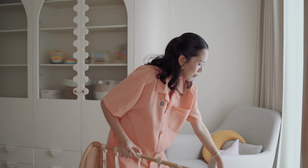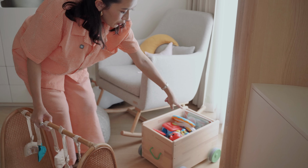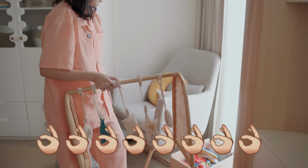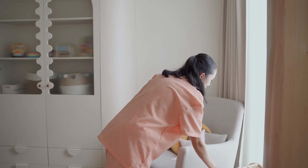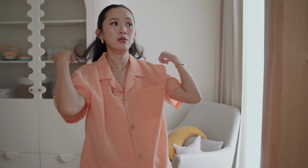And then this is also from one of our old PR packages and I decided to keep this. I just removed the branding and I feel like it's perfect here for all of the other toys for Bella Bear. This contains just a few of the baby toys that we play with Bella Bear.